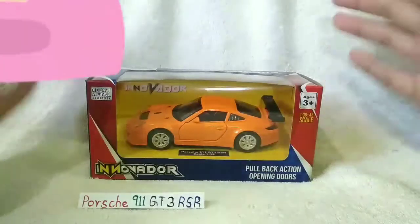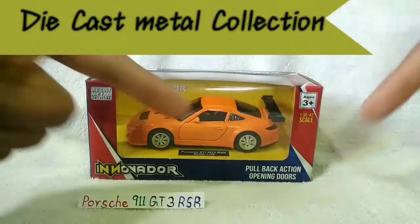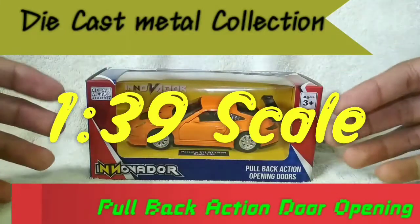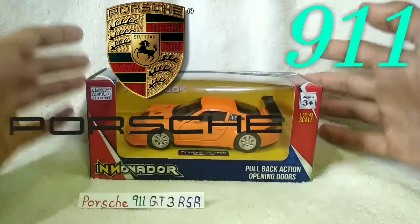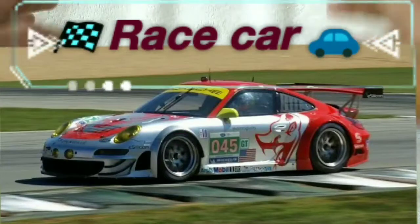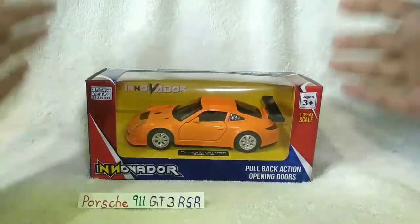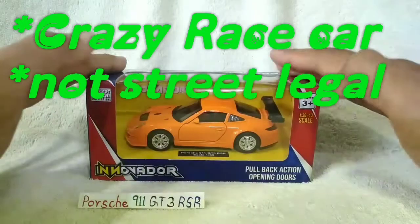So yeah, moving on to today's car. It's not the Hot Wheels series, it's the diecast collection. It's a pullback action door opening car, 1:39 scale from Innovador. This time's car is the Porsche 911 GT3 RSR, a crazy race car. I really like the design on this car, and this is not even street legal, guys.